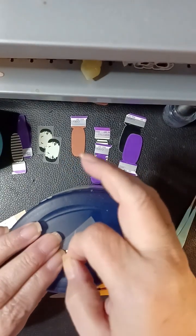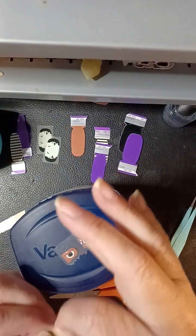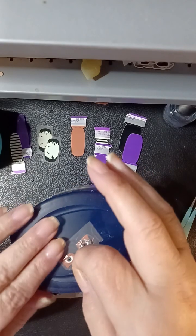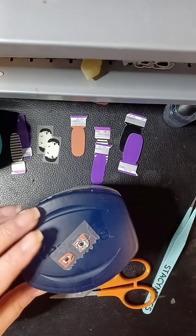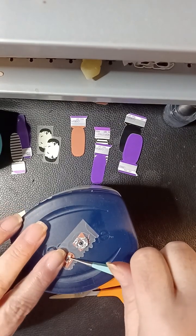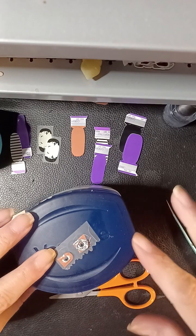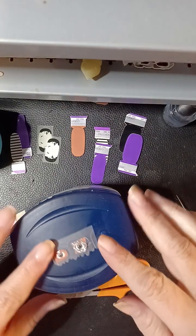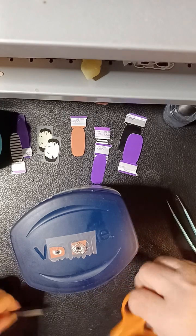Okay, and then I want to put a few under to give him some texture. Whoop. No, don't go over his eye. I just want to make his eye look a little more book-like. Okay. Whew, we got that done.